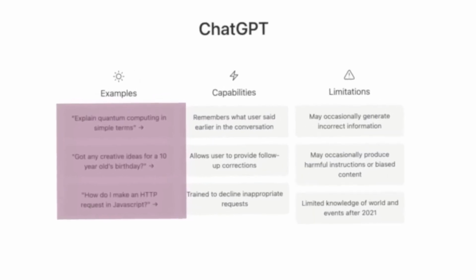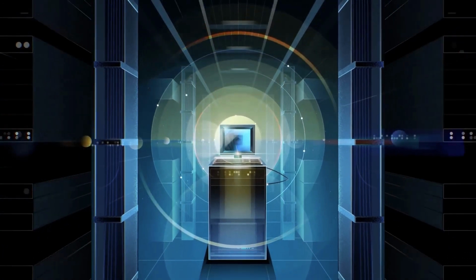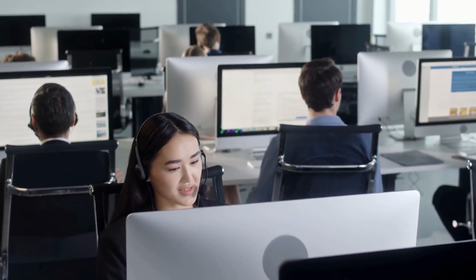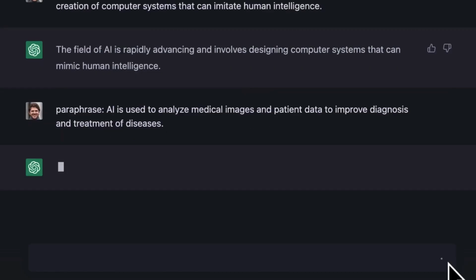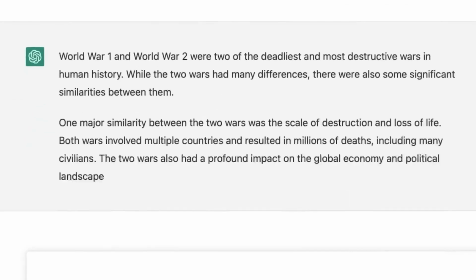GPT-4 is now faster too. The engineers made some adjustments to their model so that it can process information much more quickly. That's important for real-time applications like chatbots or customer service. You don't want to be waiting forever for a response when you're trying to order food or get some help. GPT-4 can handle those situations much better and give you quicker replies.